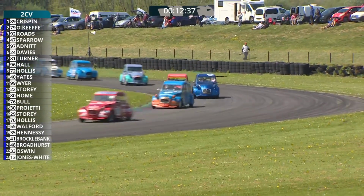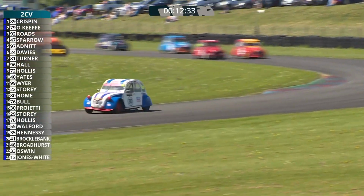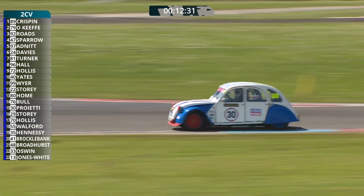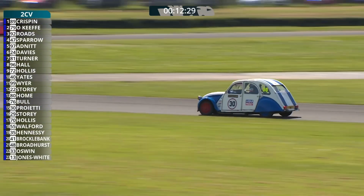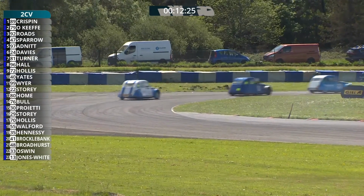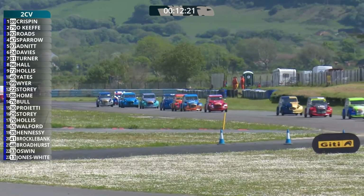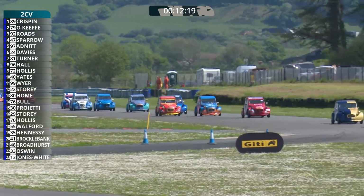Enough mechanics. They could put a new engine in Pete Sparrow's car. We'll be back on track in 5 laps. Said he can change an engine in the time it takes to have one sprint race in these cars. There's Luca Proietti chasing down the number 99. He's already had a moment in this race, Max Wyatt. This is going to be pretty close, this race, even closer than yesterday perhaps.